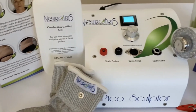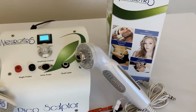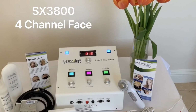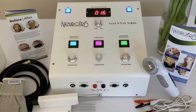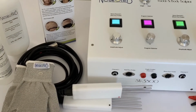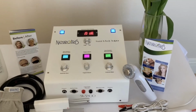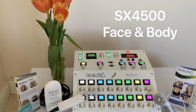We have 3 different professional machine options: a single channel phase system, a 4-channel phase system, and a face and body system. Each device comes with several different accessories, allowing you to customize your treatment service for every client.